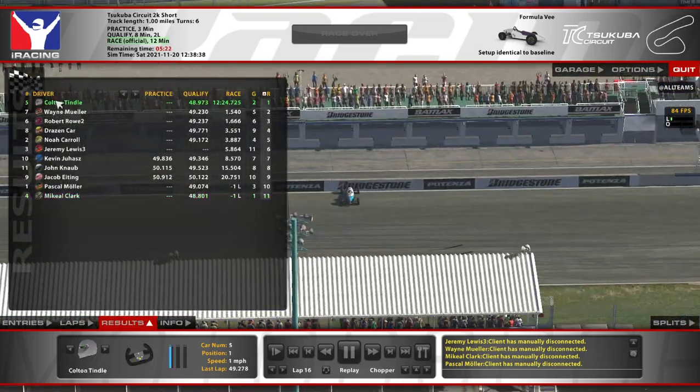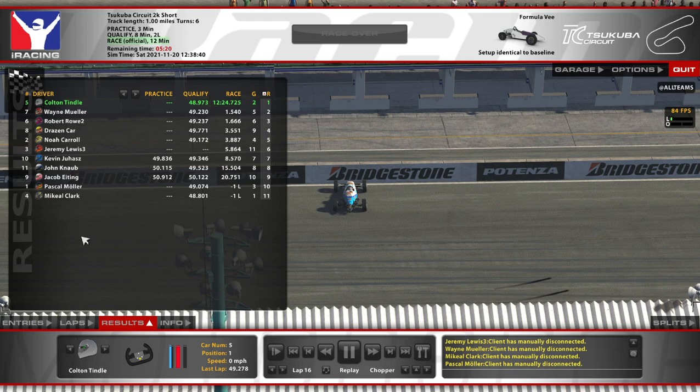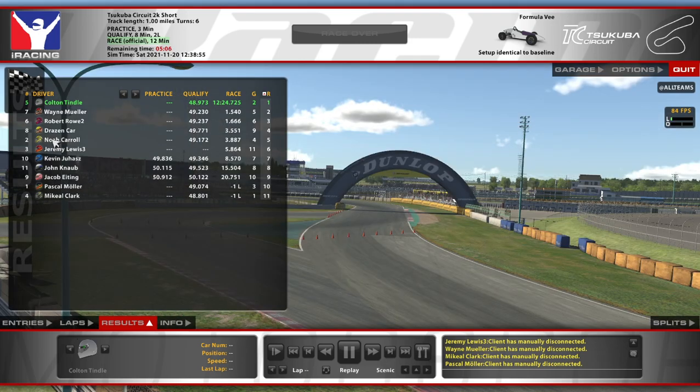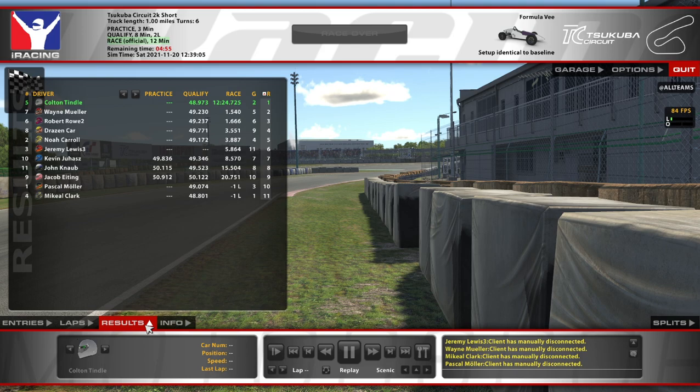We got the win! Alright! Started P2. Got a little bit of luck as those two guys ran into each other. But had to beat some fast guys to do it. You know, we had the 1, 2, and 3, and 4, faster or higher iRating than us, so we were able to pull it off, and I feel pretty good about it. Love Tsukuba. My very first road win came here in a Mazda, so it's cool to come out here to Tsukuba Short and get the victory.